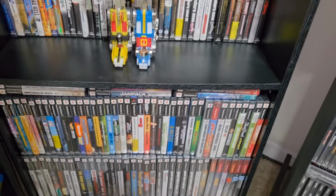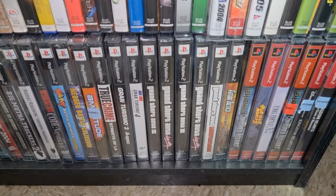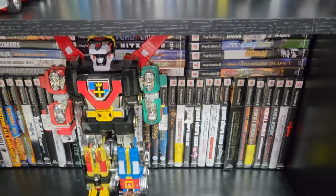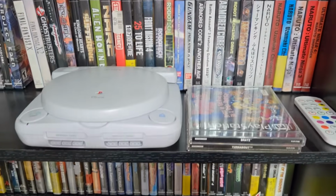And then my PS2 collection. All of these down here are sealed. Some of the best ones are the Grand Theft Autos, the first print for the Vice City and Grand Theft Auto 3. Some other stuff there that's sealed that might be somewhat valuable. More PS2 stuff, some toys like Transformer toys that I pick up while I'm in the flea market.